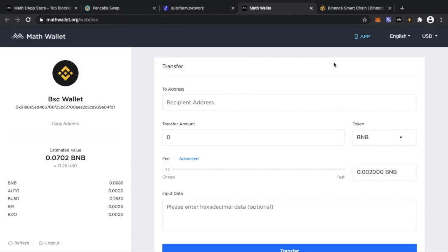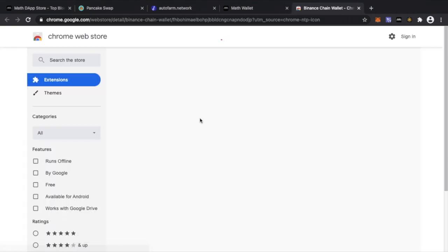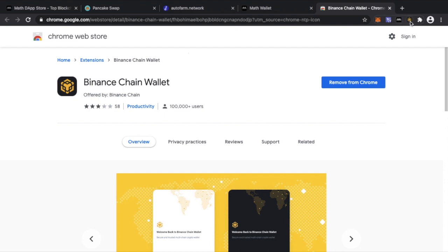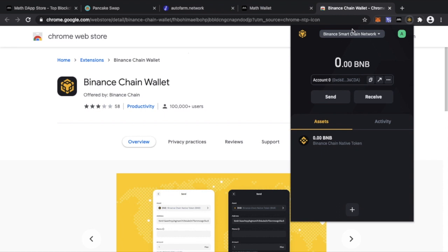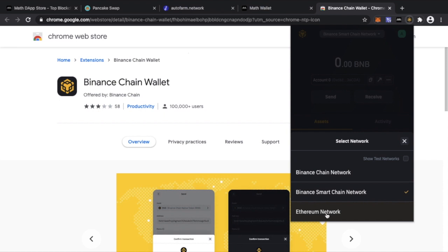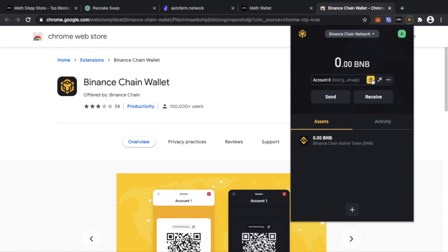What we need to do is download something called the Binance Chain wallet. It's another extension. So if you go to binance.org, hit the wallet and go to the Binance Chain wallet extension, install it into your browser. It will be another wallet you have, but this wallet is simply going to be used for exchanging BNB to BNB BEP20, which is usable on the Binance Smart Chain. Once you've installed the wallet, it'll ask you for some seed words. You do that whole process again, and you have to make sure you're on the Binance Chain network, whose addresses start with BNB. So you copy that address, and head on over back to Simple Swap.